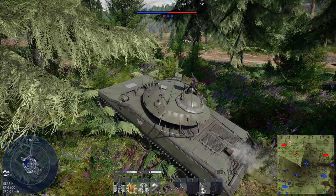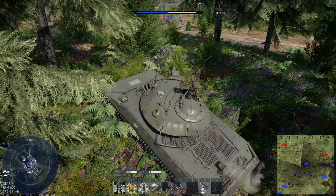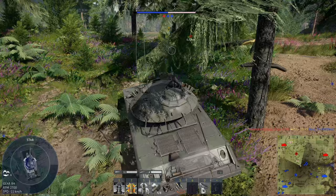I'm just gonna stay still because I don't think he knows I'm here. Yep, right there. It's an M41, I think. Oh no, it's a T-44. Okay, we're gonna back down just a little bit here. It'll go slightly flatter ground. We don't have the most amazing gun depression, unfortunately.